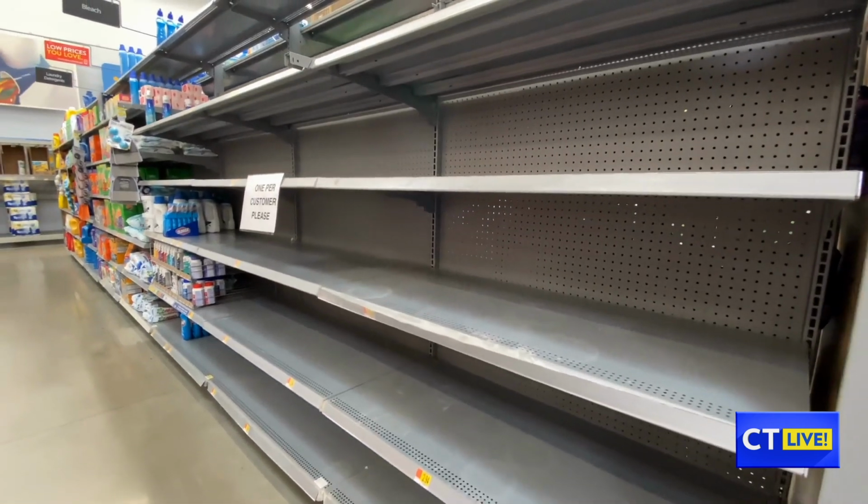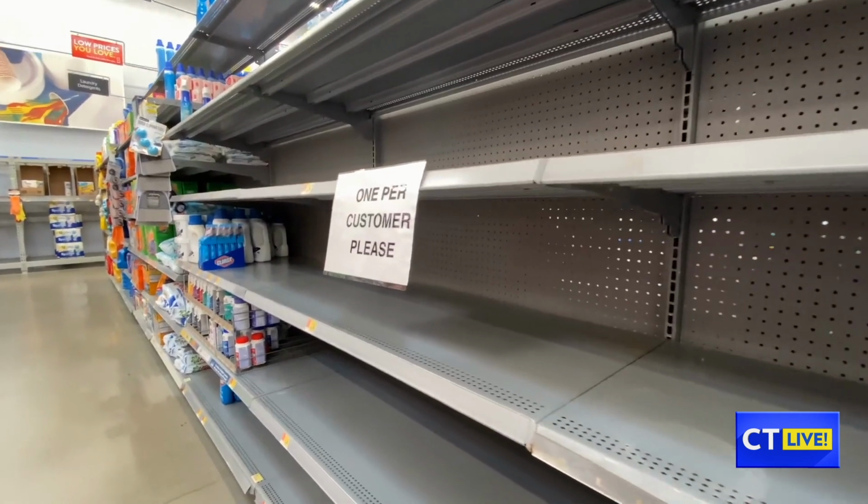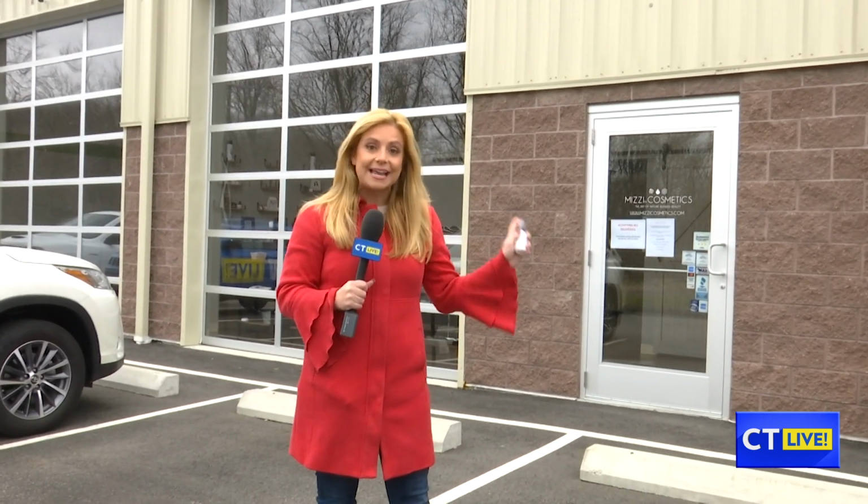It's one of the first things that you see when you walk into a store. Empty shelves where the hand sanitizers, toilet paper, and everything in between used to be. They're selling out really quickly, but local businesses are stepping in to help the people who need it most. And that's exactly what Mizzi Cosmetics is doing. They're making these little hand sanitizers, and they're giving them out to hospitals and first responders. And today, we're going to see how they're made.